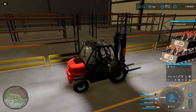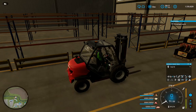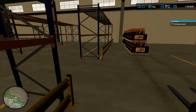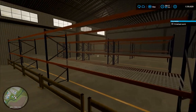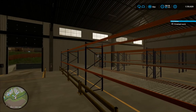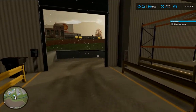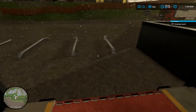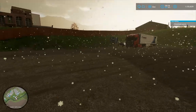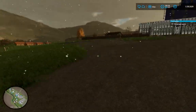So, what I've worked out with this storage area here is nothing appears on the shelf until you spawn it to take it away, so it all stays invisible, really. And these dock levelers do actually work, but we'll see that in a future episode when I'm loading some trailers. So everything is working away.